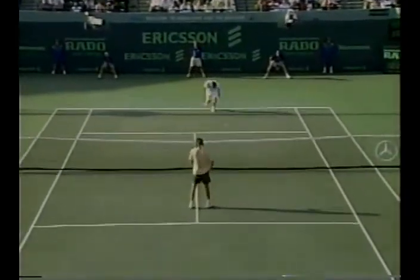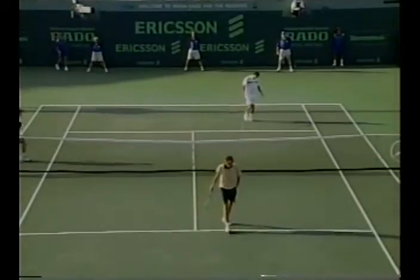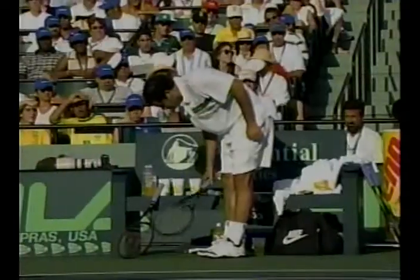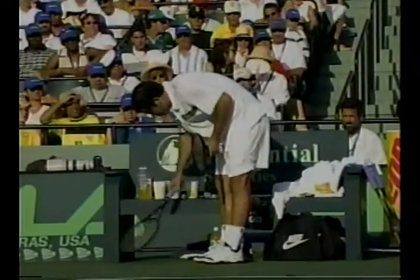Broken string. Wouldn't have got to that anyway. Good drop that time from Kuerten. Now watch Pete Sampras conserve his energy here. Take his time on this changeover. There's another racket that needs to go into the pits.